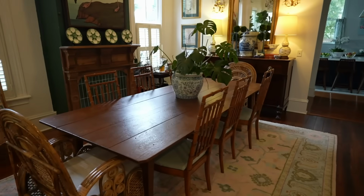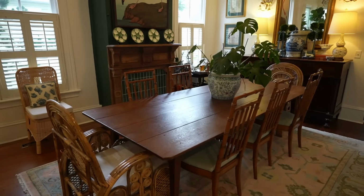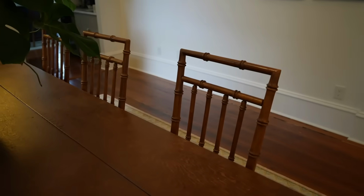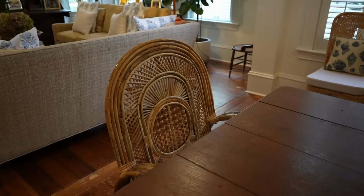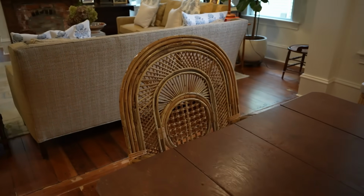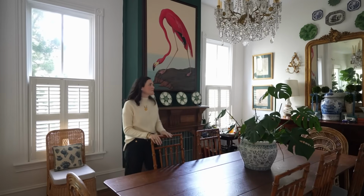So this farmhouse table is one of my favorite finds. A friend was moving town. It was in her storage unit, and it is the perfect length for our family and to have guests. I paired it with these bamboo chairs that I found in an estate sale and these Varnish chairs. Varnish Collection is a local company founded by some sisters who are friends of mine, and they have a lot of rattan furniture that is super cool. So I love having these here.